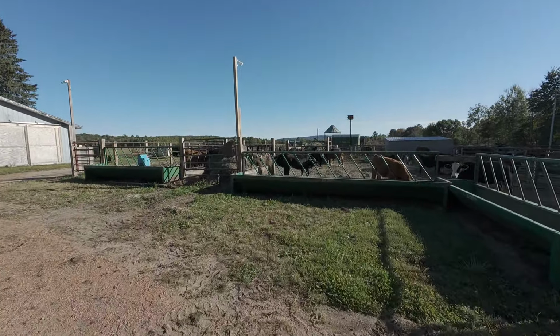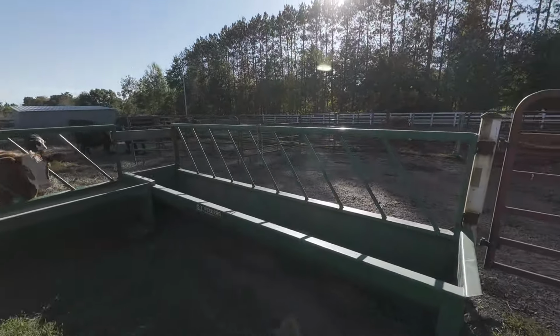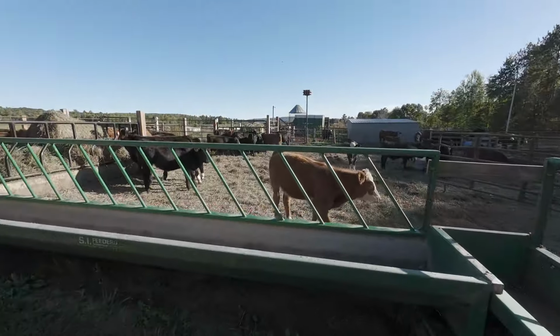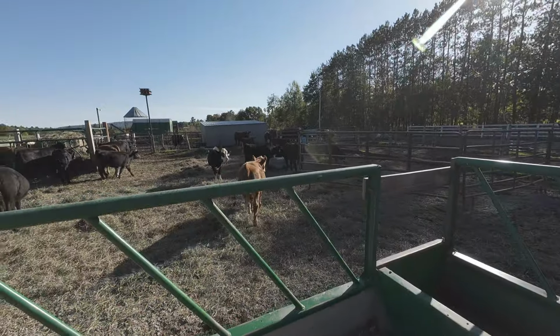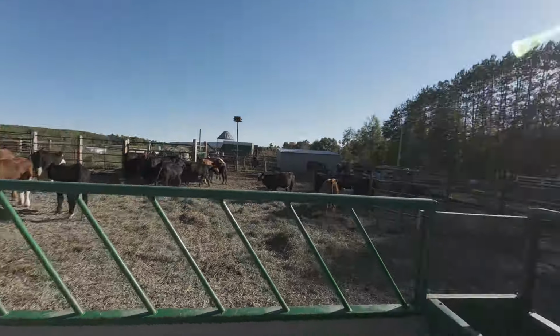Well, took me a little bit, but everybody is sorted out. And I did notice there were a couple calves that were licking on the grain, but as you can see, they're going after that hay and they're going after the lick tub. Right now they're pretty chill and this is pretty typical.